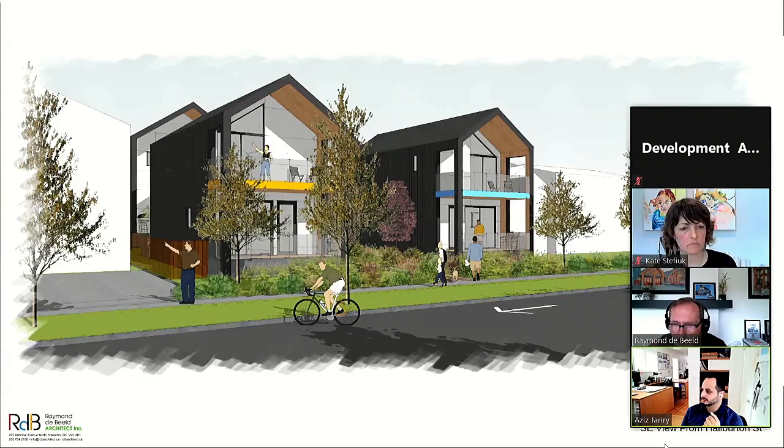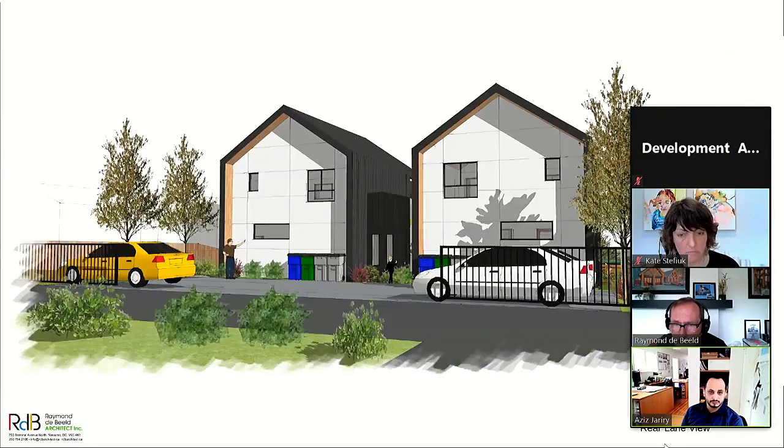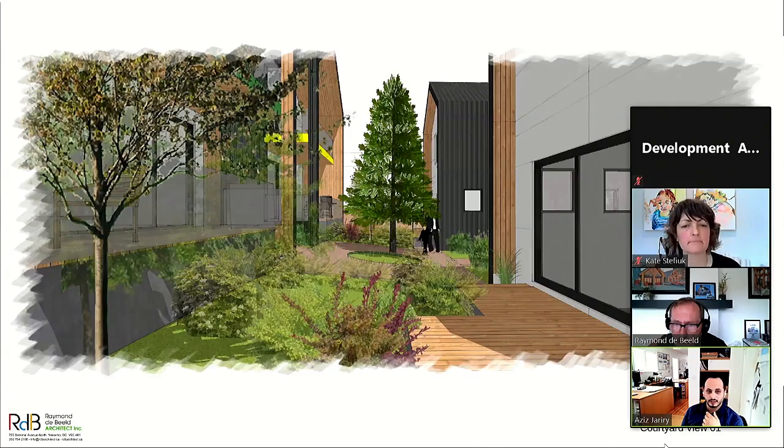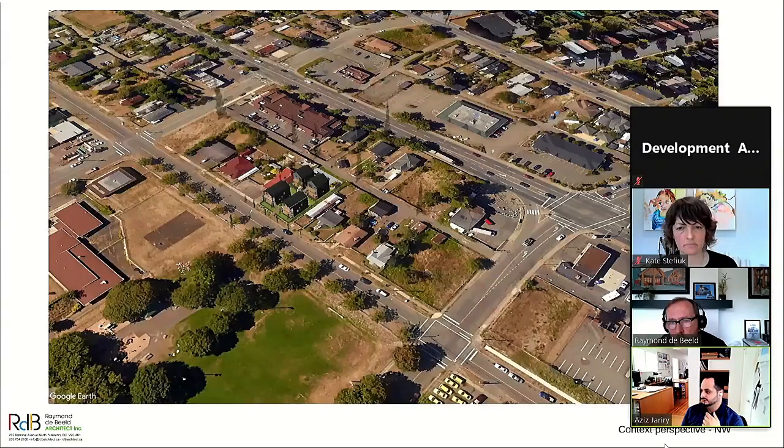So showing some 3D images for this. This is from the southeast of Halliburton, and this is the courtyard entry from the boulevard. And we have this view showing the rear elevation at the rear parking area, with the gate adjacent to the lane to provide more security to the site. And this image showing the courtyard also. And this one, the courtyard access between the buildings. And this is the context 3D showing an aerial view of the site.